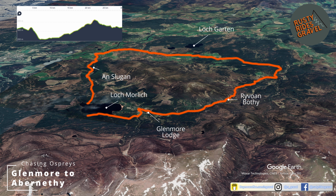But lovely, nice little track that. Probably get some good views up there if it wasn't for all the cloud and fog. But what can you do? It's Scotland in the winter. At least it's not raining. Okay. Let's cycle along this bit of road, get back onto the forest track, and maybe we'll see some ospreys. I don't think we will.